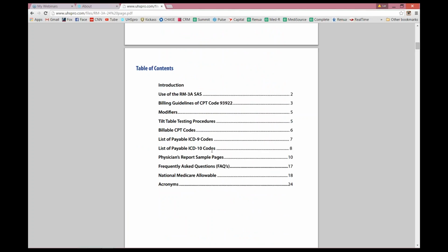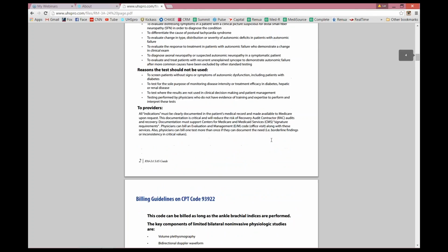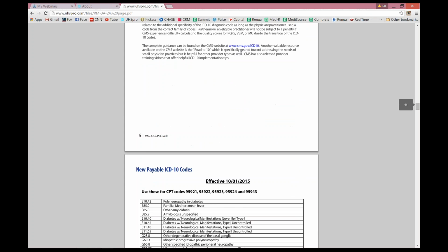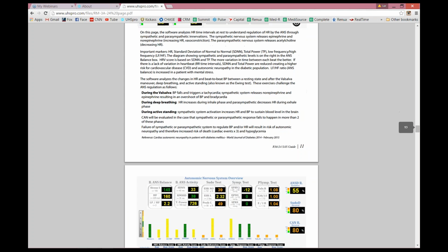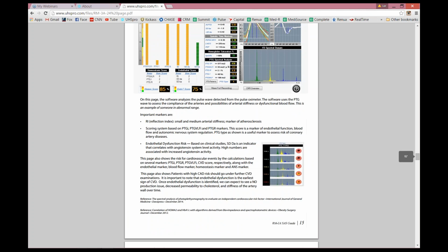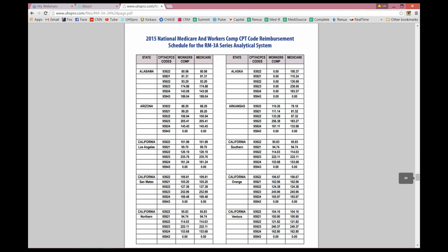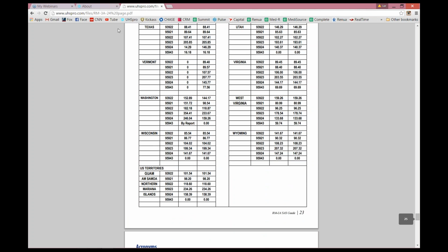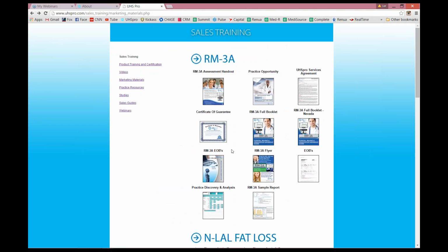Effective as of today, the ICD-10 codes are going into effect, and those are already in this booklet. Once again, this is a 26-page document. It goes through an overview of the CPT codes and talks about some of the reasons to do testing. And at the very end, here are the CPT reimbursements by state, which is a nice piece to use for the doctors.